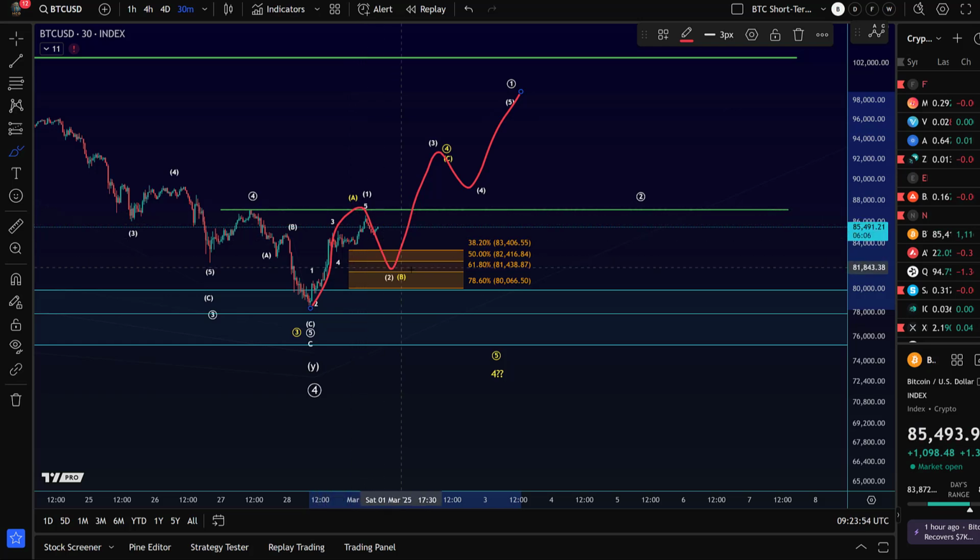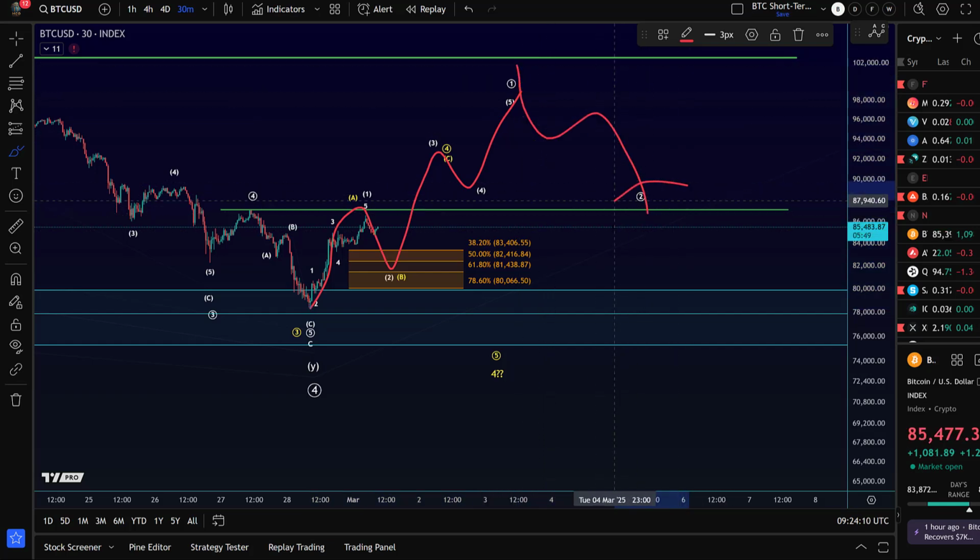That means support is here between 80,066 and 83,406. And what I'm showing you here is an ideal structure. So if we get these 5 waves completed in circle 1, then circle 2 could be a decent setup. And it would at the same time be a confirmation that we've bottomed there in a larger wave 4.